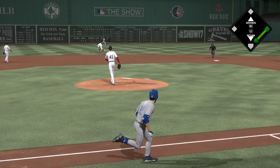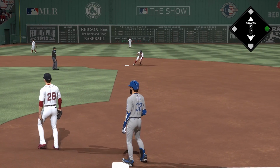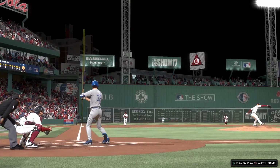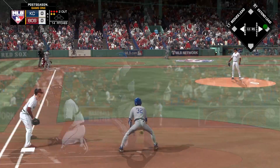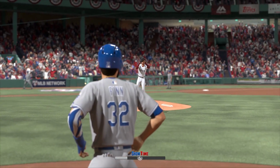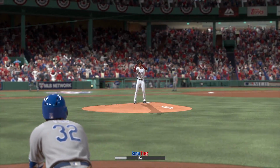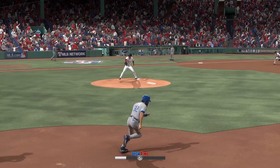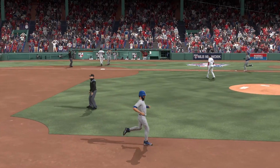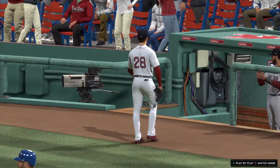But I am going to get a hit, so that works. All right, now we get to see how well these work with the speed. 8-pitch at bat and only 30 training points. I thought I would have gotten a little bit more than that, but okay. All right, well, here we go. Gonna go ahead and steal here on Sale. And we're off. Gonna hit this one right to first and just step on the bag. All right, well, nothing going on there.